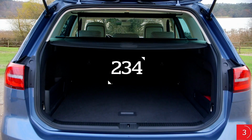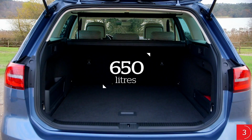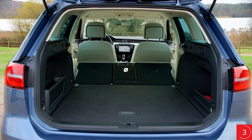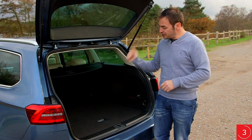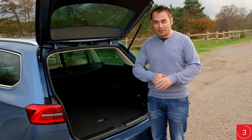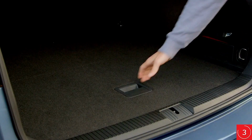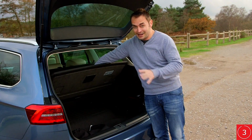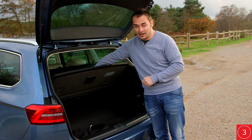Like the other models, the Passat Estate GTE's boot is huge, well shaped and has a square opening with a low load lip. However, the GTE differs from the rest of the range in the back. The fuel tank has been displaced by the battery pack, which lives under the boot floor, which is also where the spare wheel would go. What space is left is now home to the GTE's charging cable.